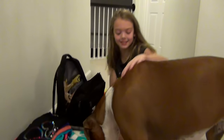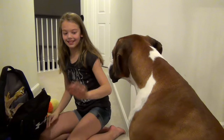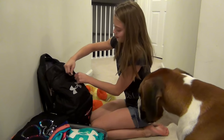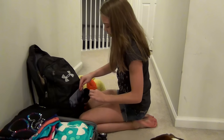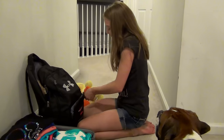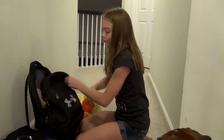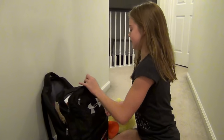Moving on. Houston, sit. Stay. Okay. So in this pocket, I have my phone. And in this pocket, in the very front, I have a Clif Bar. And then, yeah, I have my water bottle in here.